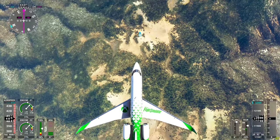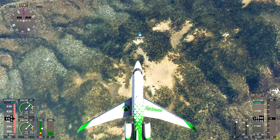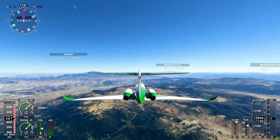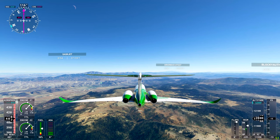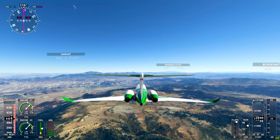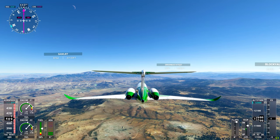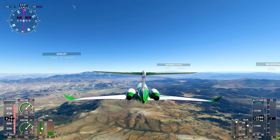K8527, contact Oakland Center on 128.8. Good day. Going to 128.8 K8527. Oakland Center, K8527, 12,000 feet. K8527, Oakland Center, altimeter 29.92, continuous land.